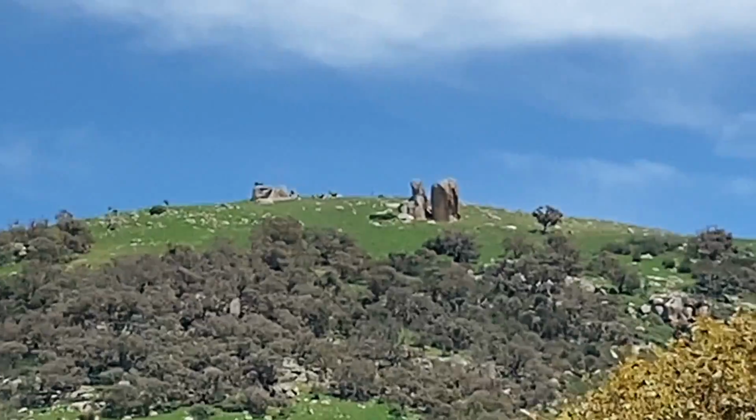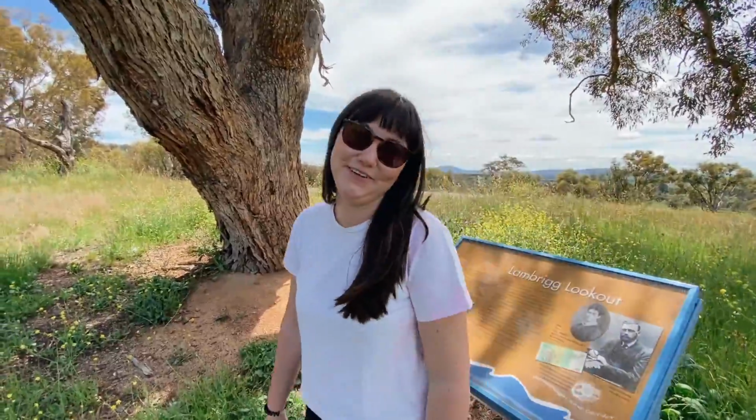Is that Stonehenge? Is that what's going on there? Right, Stonehenge is just near Thawa. Who knew?